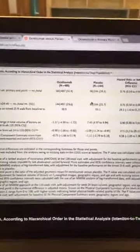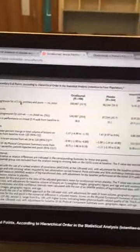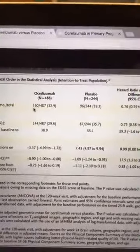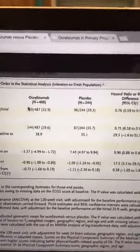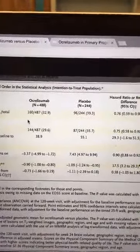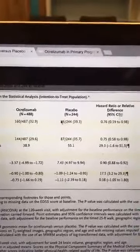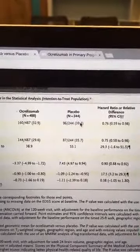So when we're talking about this primary endpoint, or the main goal that they were looking at, what we're interested in is this top line here. We can see that this is the disability progression for 12 weeks. If I get a little bit closer to this, and apologize for the shaking, what you can see is that of the 487 people taking Ocrelizumab, 160 progressed and had this progression confirmed at 12 weeks, which was about 33% of the group. Whereas on placebo, it was 96 out of the 244, so a bit over 39%.